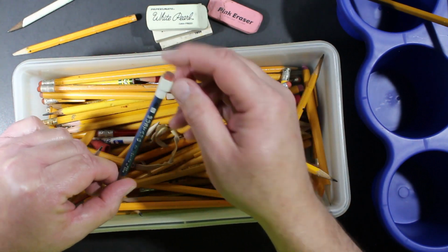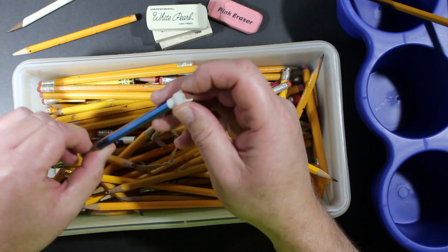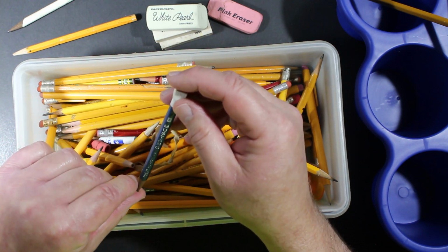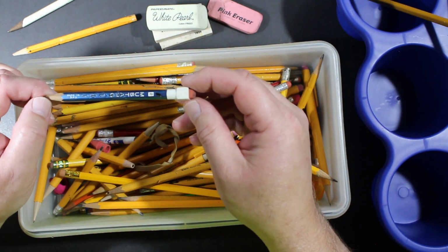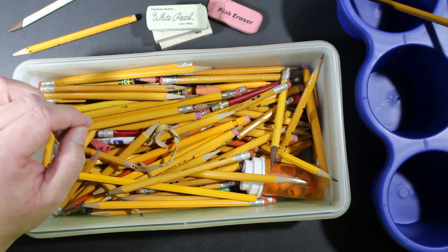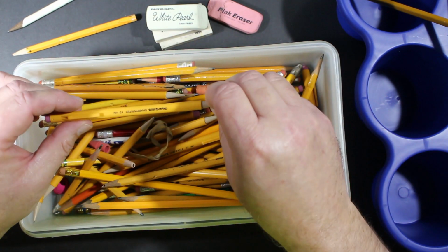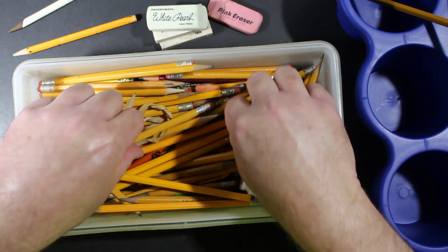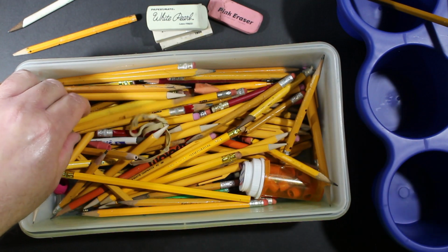Here's a number 2 Mustang with the plastic ferrule by Empire. I haven't seen one of those in a long time. We'll put that with the other Empire pencils. Sharpwriter. Get these out of here. It's a Scripto. Another Empire.